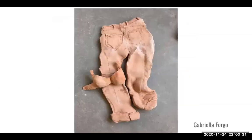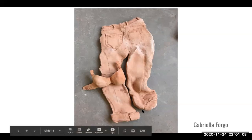And this is a piece by Gabriella Forgo. She lives in LA. She runs a ceramic studio called Clay CA, which I used to work for. This piece is using clay in that geological, weathered way that I always talk about and like so much, but you can still see that there is some realistic imagery going on, while the pants are just completely flat. You can see the edge of the clay along the pants.